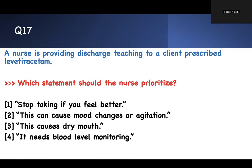17 questions, over 12 medications. Top testing one. Pharmacology, using NCLEX questions and answers, NCLEX review questions to master this.